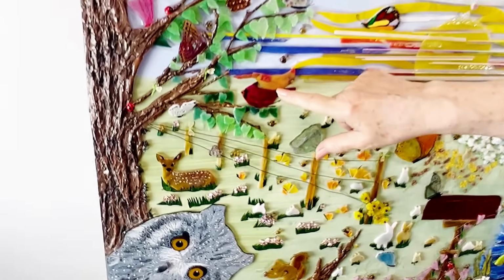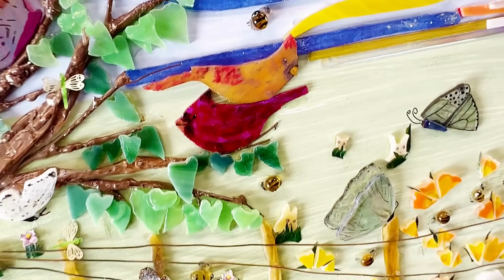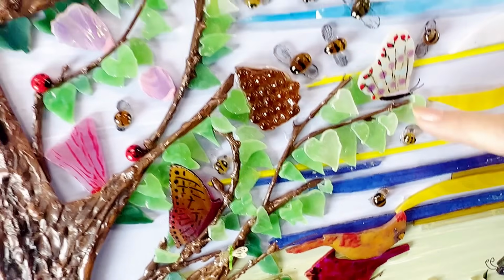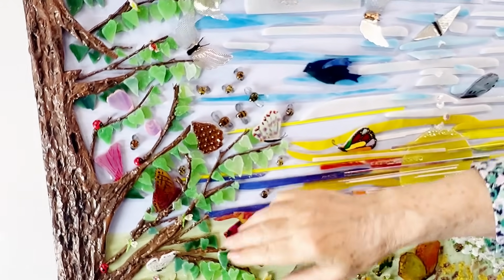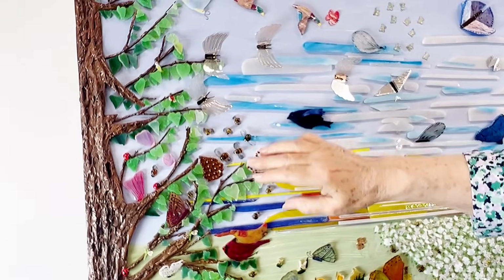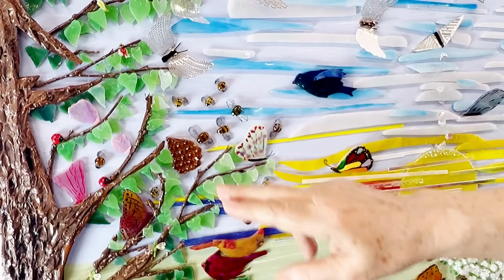And Mr. and Mrs. Cardinal, they live here in this tree that I made out of glass. Isn't this a beautiful tree? And it has heart-shaped leaves on it. And those heart-shaped leaves really do exist in nature. But I just thought they should live at One Whimsical Lane. And here's some more pretty butterflies, and the bees are going home to their hive. See how cute that is? See how darling they are?